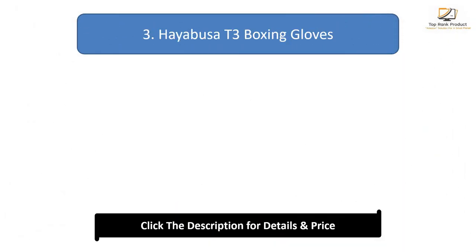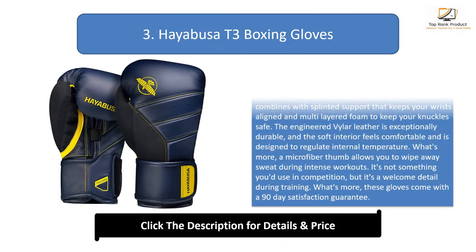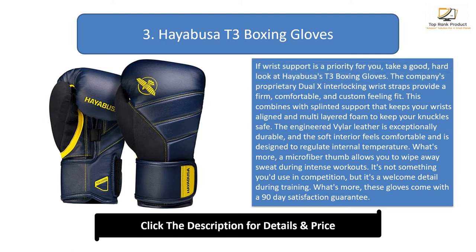3. Hayabusa T3 Boxing Gloves. If wrist support is a priority for you, take a good, hard look at Hayabusa's T3 Boxing Gloves. The company's proprietary dual-X interlocking wrist straps provide a firm, comfortable, and custom-feeling fit. This combines with splinted support that keeps your wrists aligned and multi-layered foam to keep your knuckles safe.